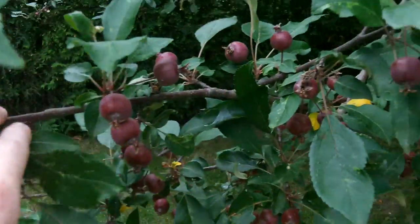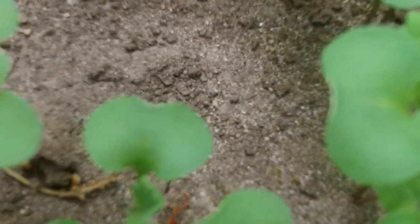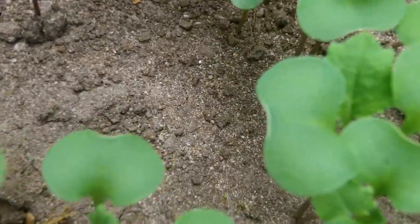And at one point I showed you the crab apple tree. Well, I was correct. It's loaded with crab apples. I'm starting a kind of container garden here, which is also going to get watered by the rain, which will hopefully come. And this is some kale. We've got some lettuce, all kinds of stuff over here.